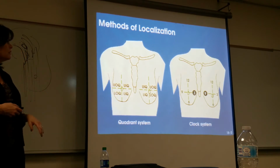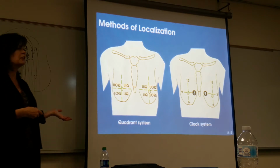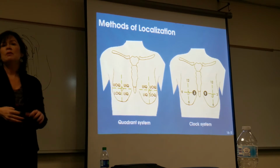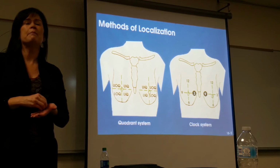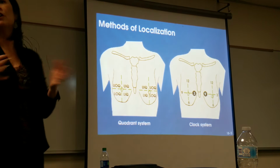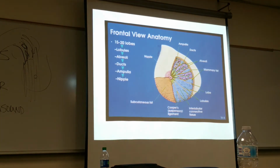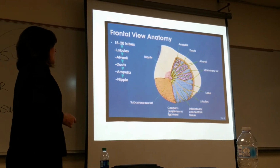We can also talk about the breast tissue in terms of a clock. This is the method we use in sonography when we're doing sonograms of the breast. We talk about it in clock hours. So we'll tell the radiologist this mass was seen, or this structure was seen at 1 o'clock, at 2 o'clock, or whatever, on whichever breast. In radiography, we'll be using this method.